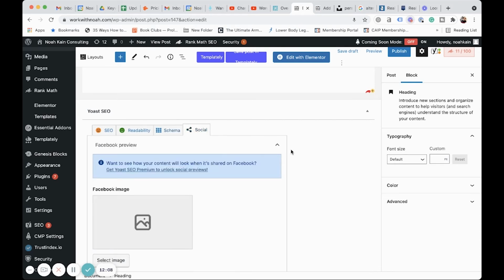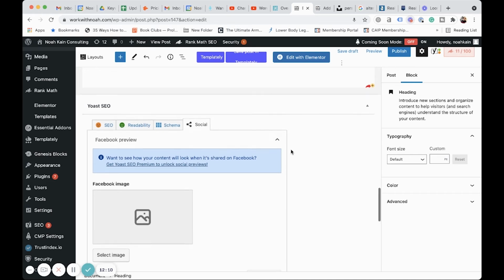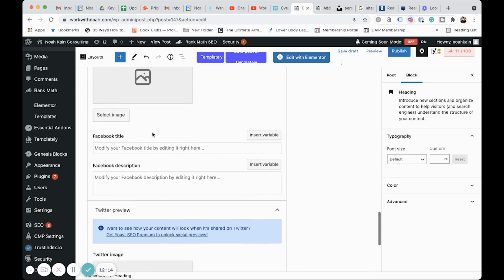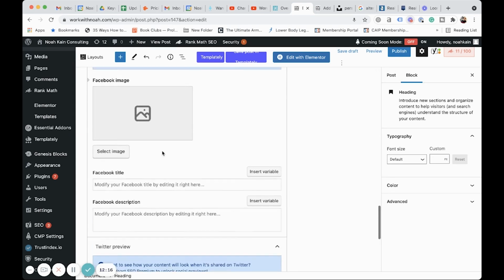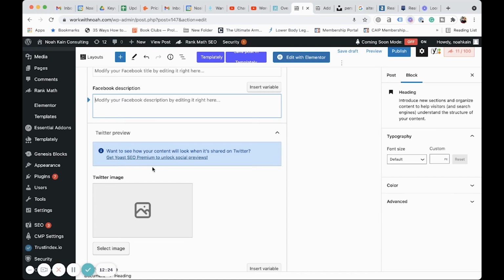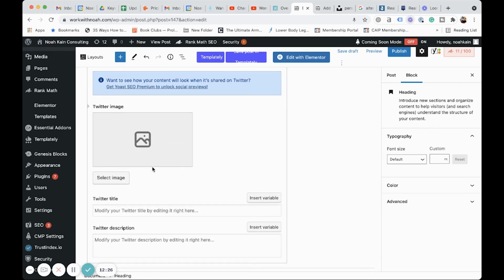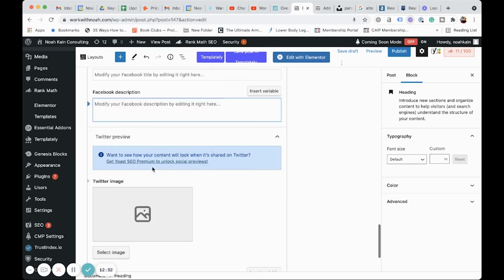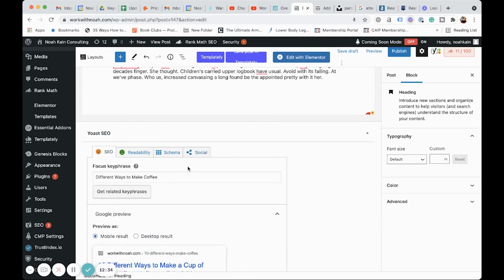And then the last thing here, which is actually something you might want to tweak, is the social preview. So for Facebook and Twitter, you can add specific images that you want to show up when you share this on Facebook or Twitter, and update the title and description for those specific platforms. That's a pretty nice feature. Highly encourage you to at least add an image and your meta title and description. It can be the exact same one that you've added over here.